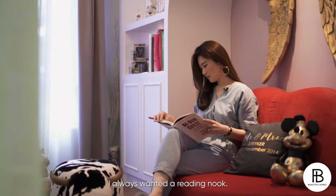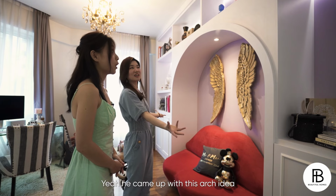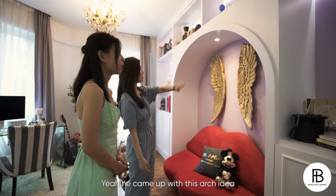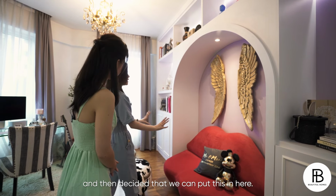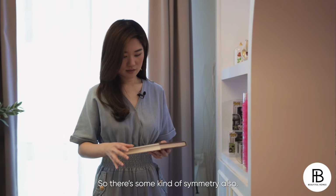I always wanted a reading nook. My husband was the one who actually designed this. Wow. Yeah, he came up with this arch idea and then decided that we can put this in here. So I already have this pair of gold wings and this. He's like, let's do it this way so there's some kind of symmetry also.